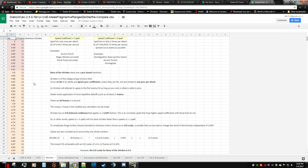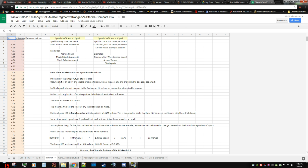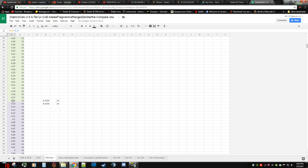Now, you can see this here as well. When we scroll down, these are Stricken attack speed. This is a Stricken attack speed chart, and this is the number of frames you'll be in at this character attack speed. So we scroll down right here. Here's the breakpoint at 4.16. And you'll notice we typically will be sitting here at 4.19 if we have perfect rolls on gear. So we're barely hitting that breakpoint, but it gives us a lot more Stricken stacking through the course of the fight, and I feel it's very beneficial.